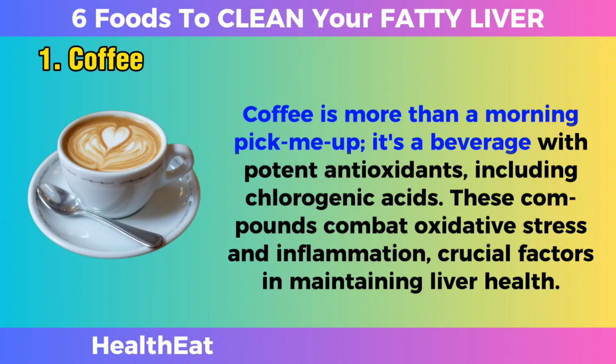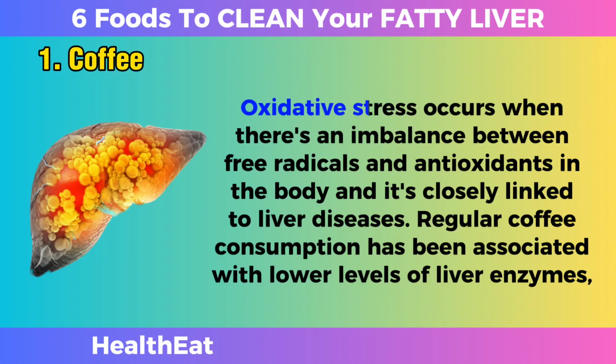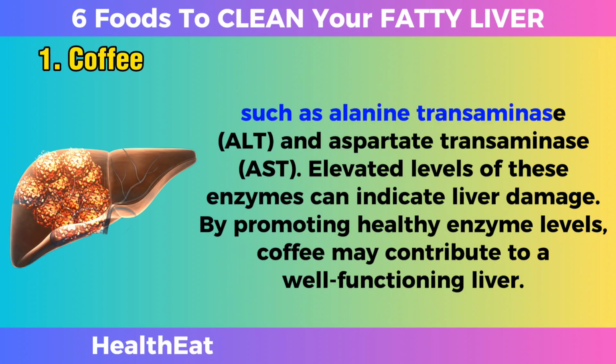It's a beverage with potent antioxidants, including chlorogenic acids. These compounds combat oxidative stress and inflammation, crucial factors in maintaining liver health. Oxidative stress occurs when there's an imbalance between free radicals and antioxidants in the body, and it's closely linked to liver diseases.